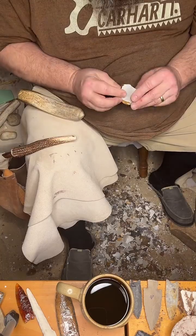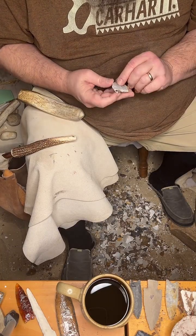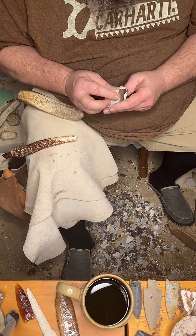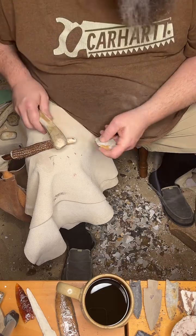So I'm just trying to be really frugal. There's a couple of seams right here. It's got me a little bit worried that we're going to lose some of the tip off this, but that's part of the puzzle.